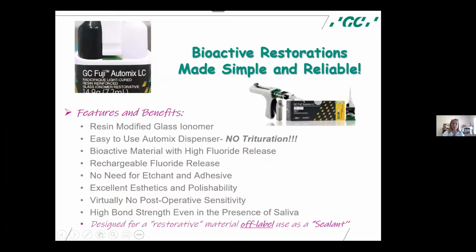So the Fuji Automix LC is what we call a resin modified glass ionomer restorative. So this material, it's very easy to use. You don't triturate, does not come in capsules. You can see at the top that this actually is an Automix syringe material. This actually has a high fluoride release. It recharges fluoride. Again, no etching, no bonding, works well in moist environments. This is a light cure material, or it's a dual cure, but you will have to light cure the material. And it's designed for a restorative, but you can use it as a sealant.